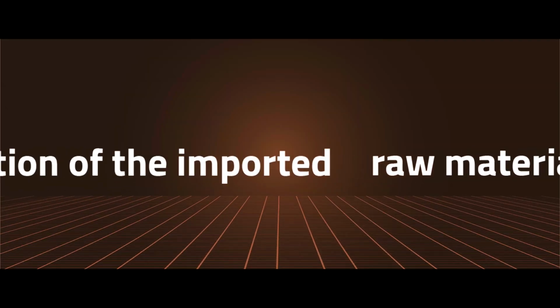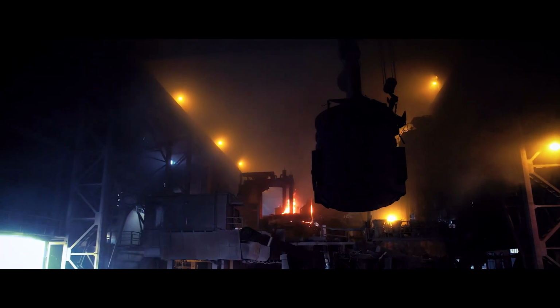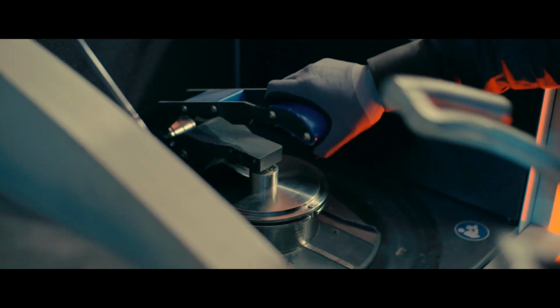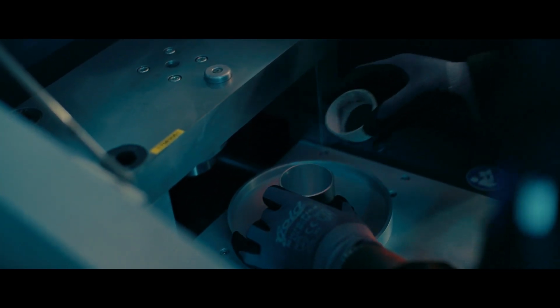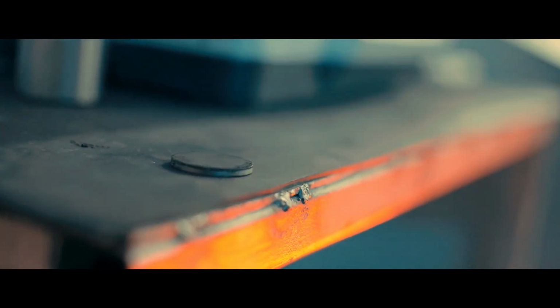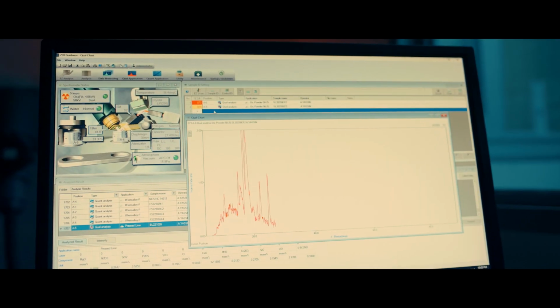First stage, inspection of the imported raw materials. When the used raw materials in the melting furnaces are analyzed, samples are taken from the raw materials and go through processing stages on the crushing and grinding machines until the size of the particles is less than 50 microns. Then, the particles are pressed into aluminum molds or melted in platinum molds. Finally, the samples are placed in an X-ray analyzer.